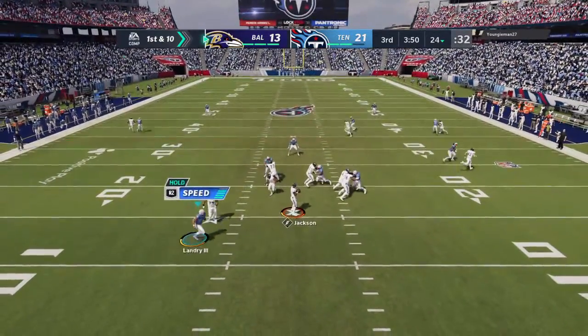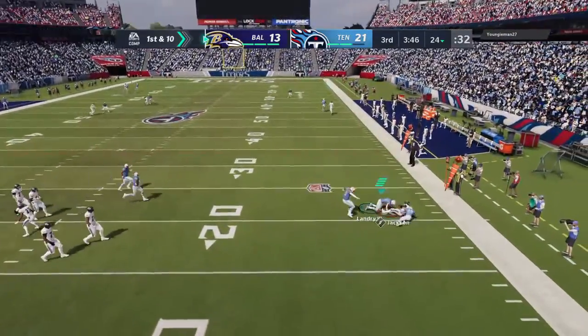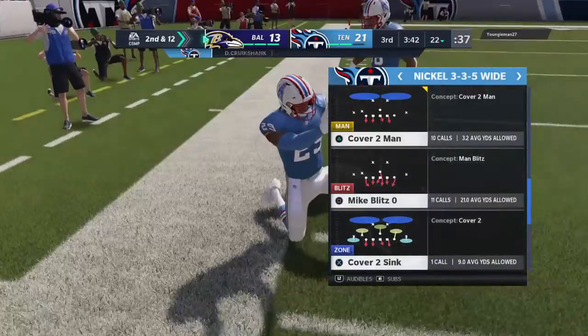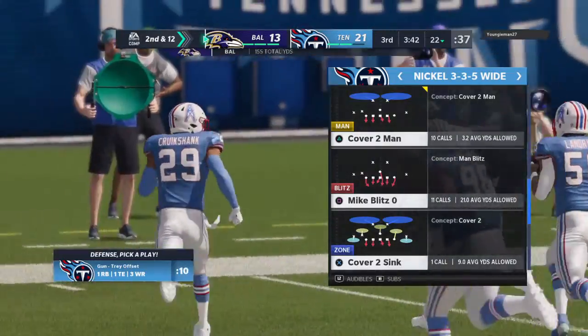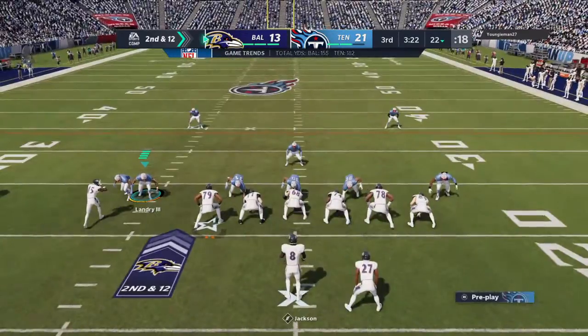Trying to shake off the interception from the last drive. He'll look to throw. Escaping the pressure right. And time finally runs out. He can't get rid of the football, and he's taken down. I don't think that was a blitz, was it? No, not at all. I mean, there was no blitz called on the play. Had other responsibilities, but he saw an opportunity, saw a path, and he took it.